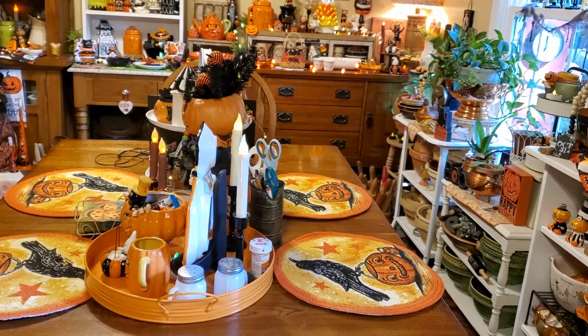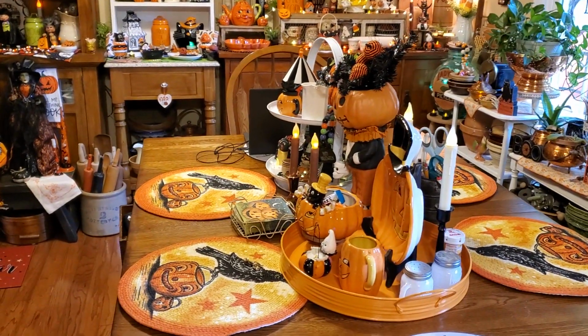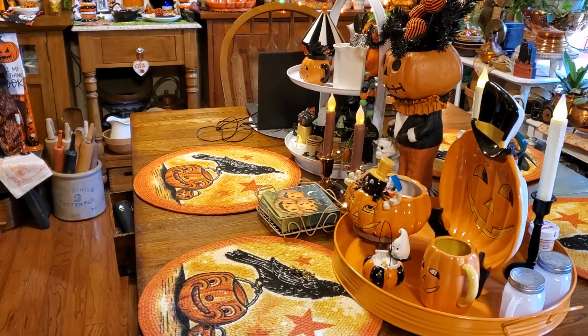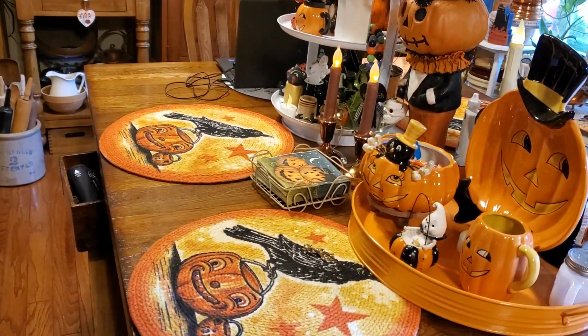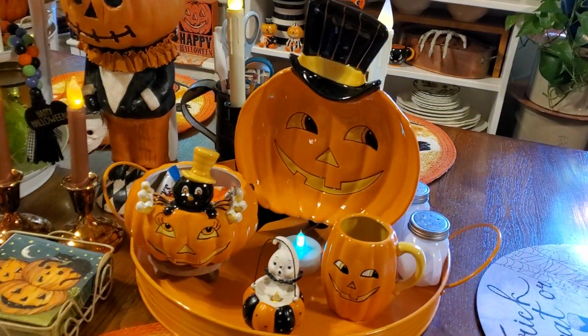And there's the beautiful Johanna Parker placemats that my friend Gloria, Crafting with the Heart, with Sweet Gloria. I love them. You can hear the squeaking floors always.